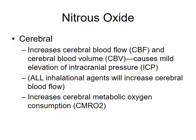All right, cerebral effects. It increases cerebral blood flow and cerebral blood volume, so that'll cause a mild elevation in intracranial pressure. So you're probably not going to use it in neurosurgical or cranial type cases. All inhalational agents increase cerebral blood flow. Some do it less than others, and you'll see that as we go on.